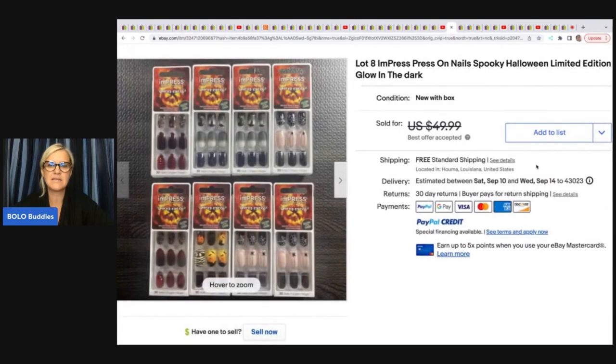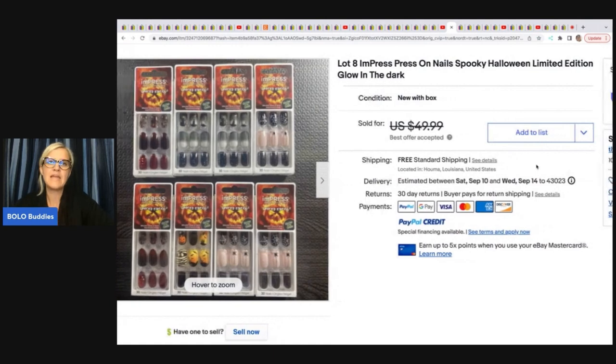Let me give you some examples here. A lot of 8 Impress Press-On Nails, Spooky Halloween Limited Edition. She got these for $2 each, so there's 8 of them. $16 is her cost of goods. This is retail arbitrage, so you're not going to have as big of profits as if you go and get something for a quarter at a garage sale. She sold these for a best offer of $44.99 with free shipping.